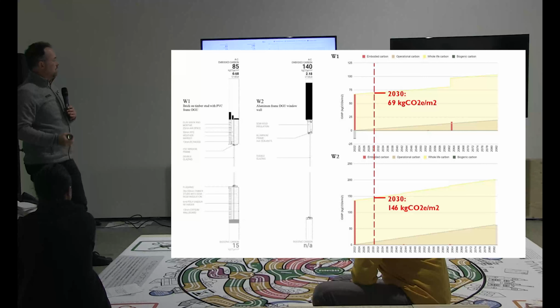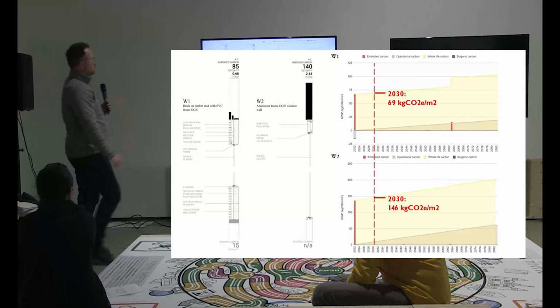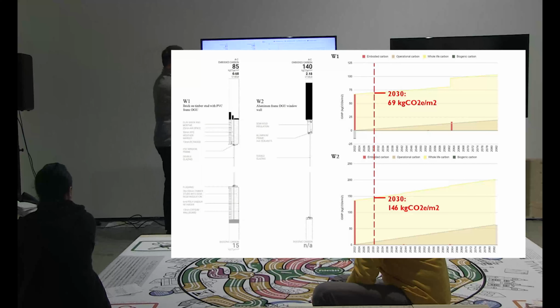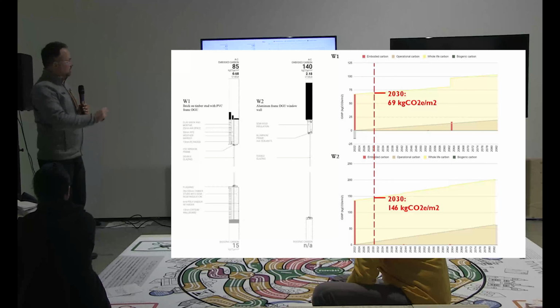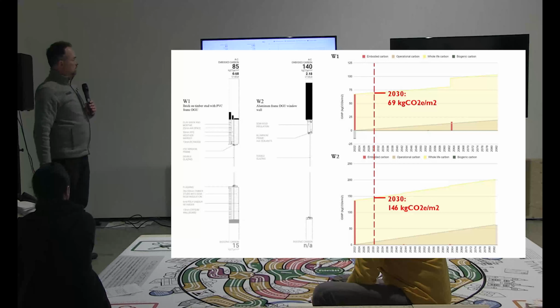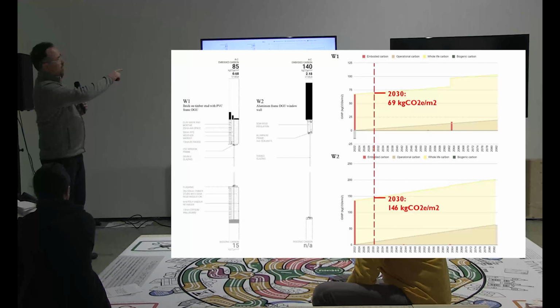Then we also looked at the operations of these. So we modeled based on the U value, R value of those two assemblies. So you can see these are the two residential assemblies, assembly 1, assembly 2, and how their energy profile over time was different. This assumes electric heating and cooling. And you can see window 2 has a much sharper curve up because of its U value being so poor. And window 1 even has a replacement at year 30 for its PVC window per the warranty.